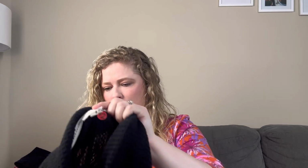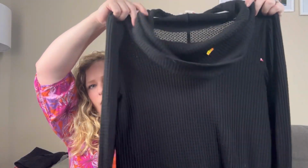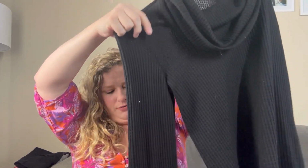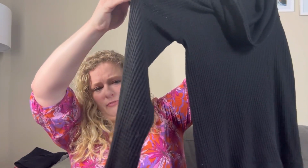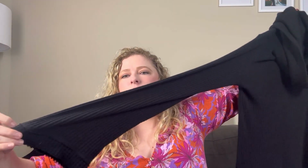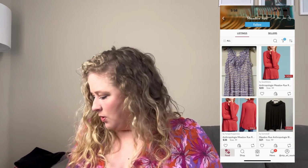Well, up next at this sale, I found a few Anthropologie pieces. I actually found this brand a handful of times today. So this one is Meadow Rue, which is sold at Anthropologie. This sweater is a size medium, and I paid $2 for it. And it's just a waffle neck, cowl neck sweater. It's kind of oversized, flowy. I thought this would be perfect going into fall. It's got a very slight bell sleeve. Not super pronounced, but it's got a slight flare to it. So what did I say? I paid $2 for that, and it should bring between $20 to $30 according to comps.